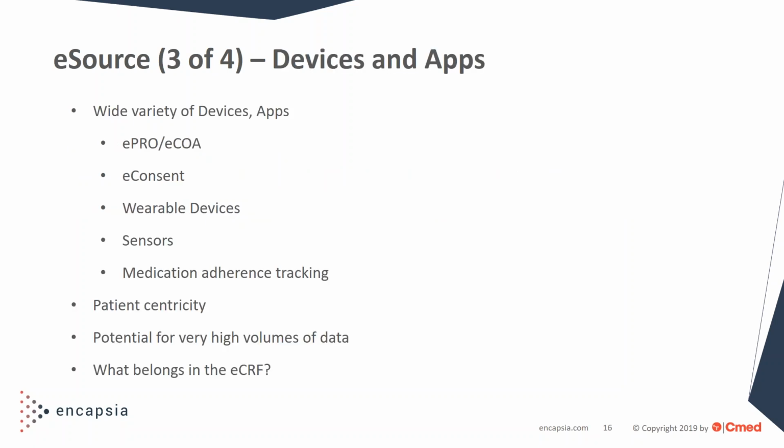Thank you. So now let's move on to our third type of eSource data, devices and apps. So you can see from my initial list, there's quite a wide variety of different devices and apps that are used in clinical trials that store and capture electronic data. Firstly, there's ePro and eCOA. There's eConsent. There's wearable devices and sensors. There's medical devices, but also there's things now like medication adherence tracking.